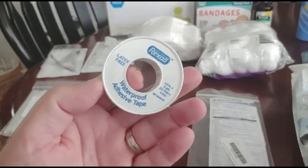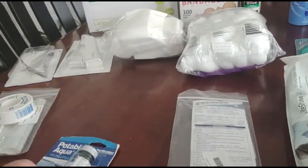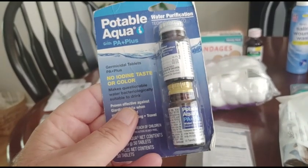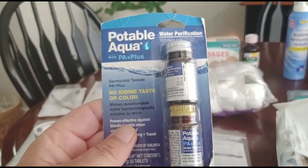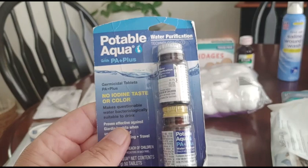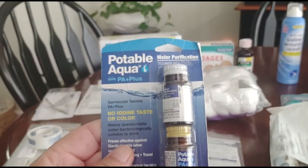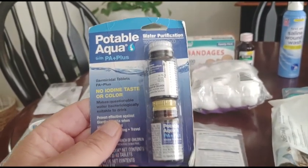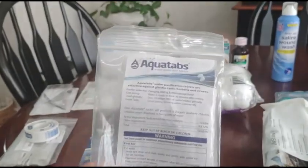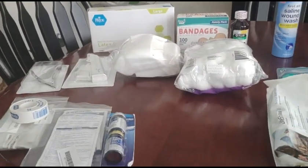Medical waterproof adhesive tape. Buy lots and lots of rolls of this. Potable Aqua water purification tablets. Why do you need this in a medical first aid kit? Because if you don't have clean water and drink clean water, you're going to need a bigger medicinal kit. Water is everything. Clean water is a must. Or you can use the aqua tabs. Again, a lot of this stuff you can get at Carolina Readiness Supply in Waynesville.